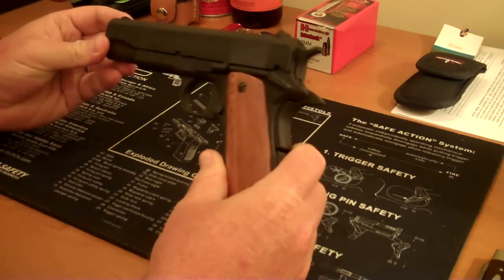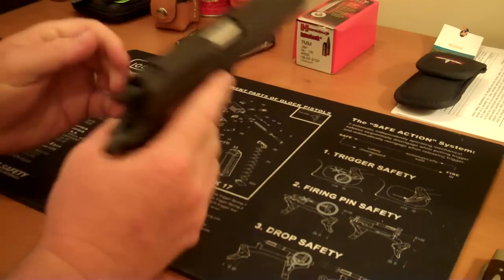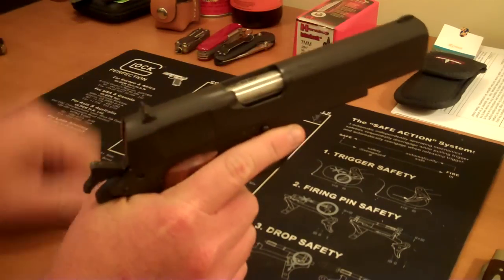But let's take a look at this one here. Like I said before, it's a parkerized finish, and this one has no magazine in it and has been checked. There's nothing there. Okay.